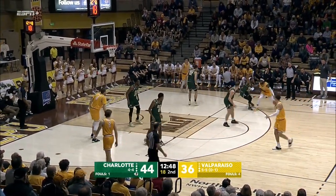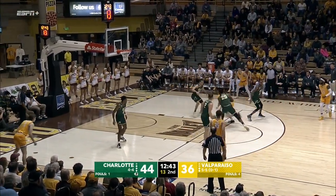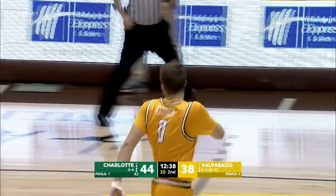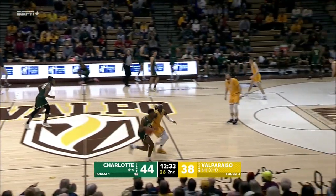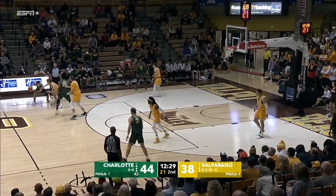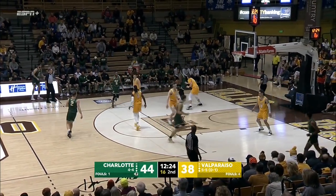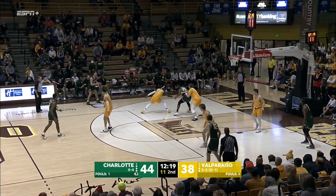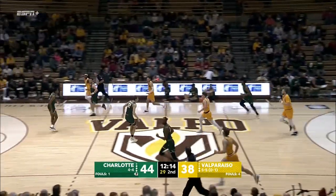King. Edwards, now King, doesn't take the 3. They reset, Kithier's coming down the lane. All right, it's been a real solid afternoon for Kithier. Now, I like that out of Valpo's offense, bringing Kithier away from the basket and letting him get to the rim on these true post defenders from Charlotte. Garcia. Back down Kithier, a good defense. Again, good defense by Kithier. That's been a constant theme.